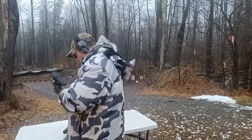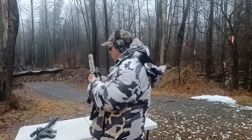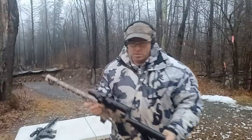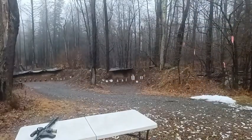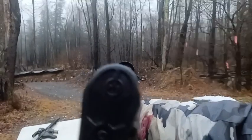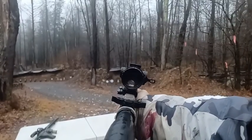Let's look at the LPVO now, right? So LPVO, it's in 1 power. We'll give you guys a look at what this looks like. Again, there might be some eye relief issue. It's in 1x, so this really shouldn't be too much of an eye relief issue. There it is.